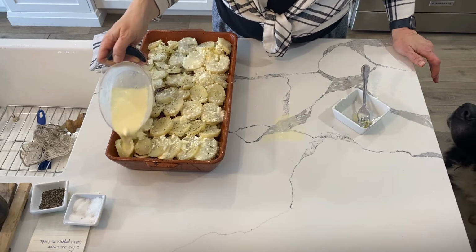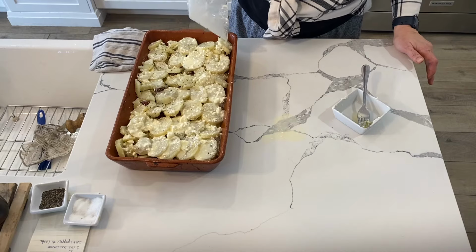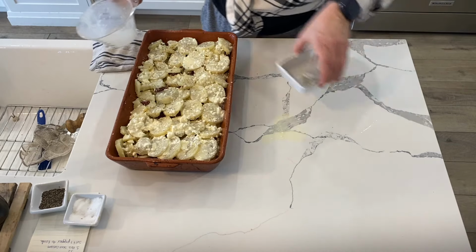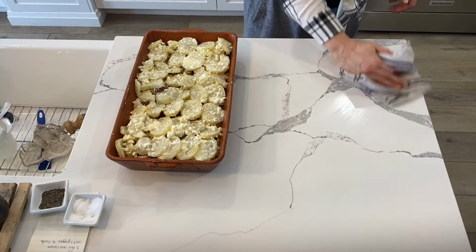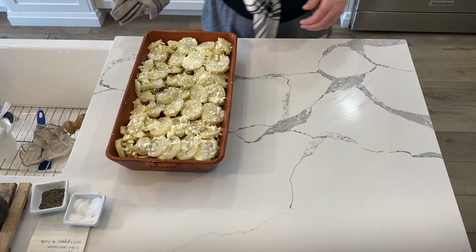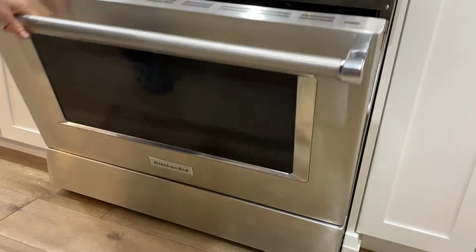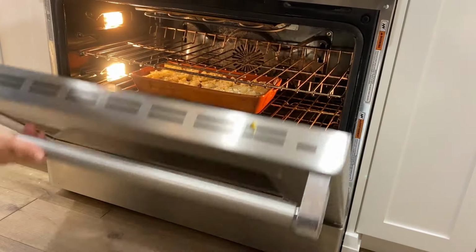Now, this dish tastes great with a salad, especially like a coleslaw with a vinaigrette salad type of thing. But another thing that it tastes really, really good with is canned peaches. That's another thing that's very traditional from where I come from.